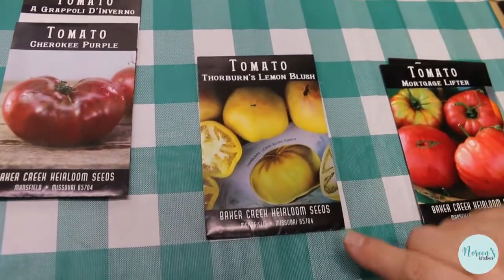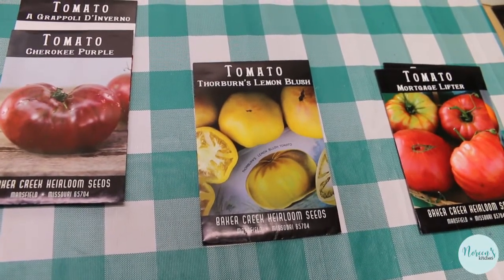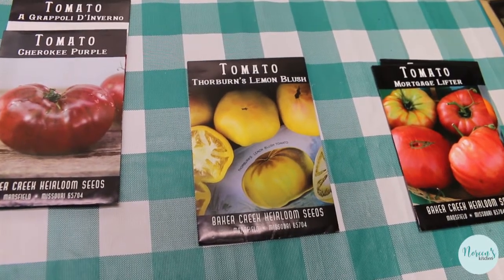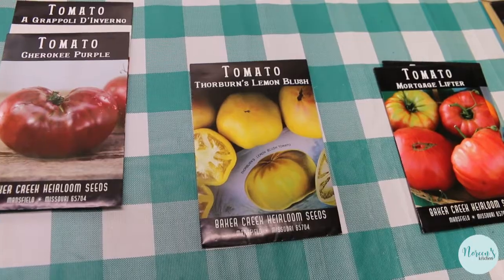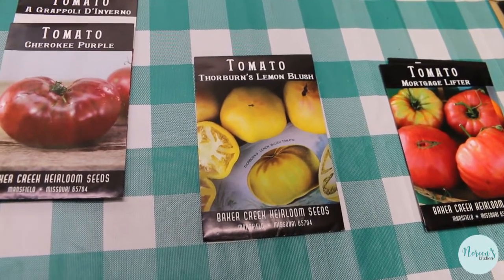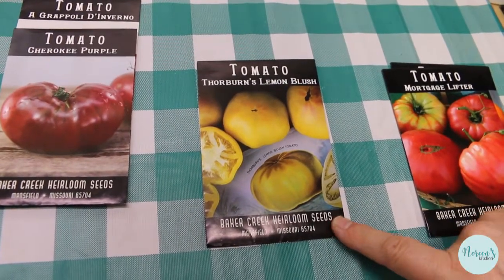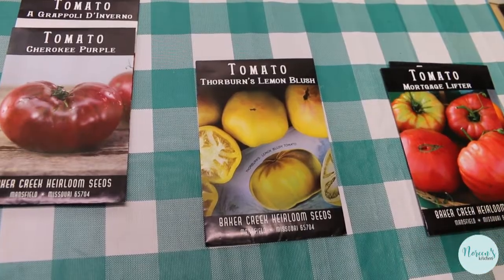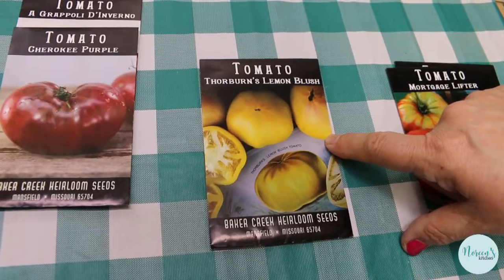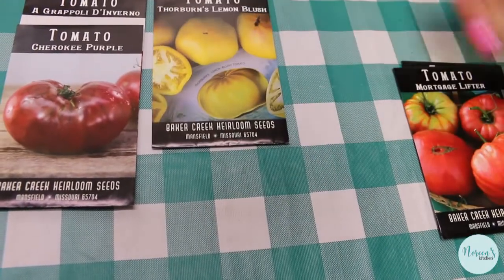We thought we'd give this lemon blush tomato a try. In the past we've done a golden Carolina tomato. There's also a lemon boy tomato, and I haven't been able to find those in the last few years. So we're gonna give this Thornburn's lemon blush tomato a try. The yellow tomatoes typically are lower in acid, so this is not something you wanna use in a canning recipe, definitely for slicing and eating, and it's gonna be delicious in any case.